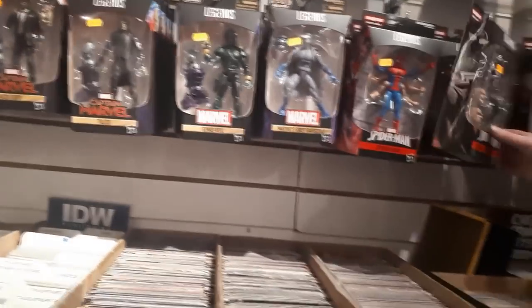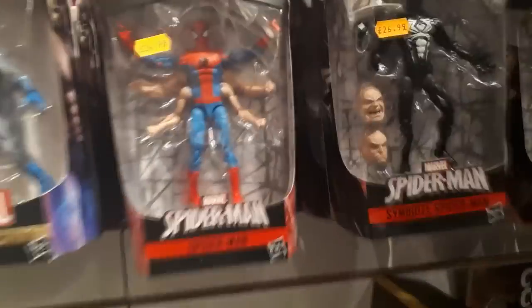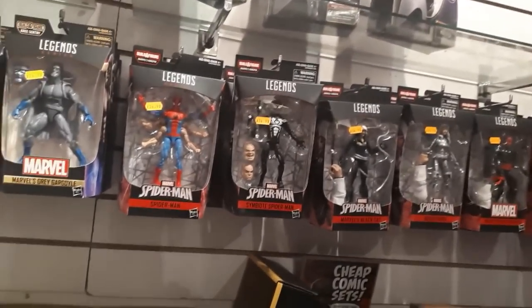So if you are in the London area, do check out Orbital Comics and pick yourselves up some of these awesome figures. I have reviewed them all already on the channel, and I do believe my buddy Richard here in London was dying to pick some of those up, including that Nick Fury. Yeah, he really liked that Spider as well, the symbiote, but I don't think he ended up picking it up in the end. This comic store is pretty cool, guys.